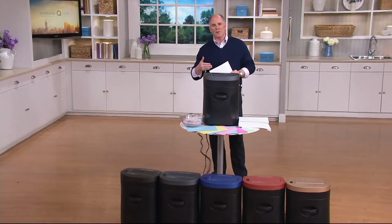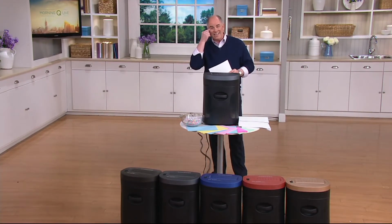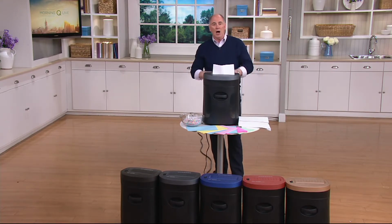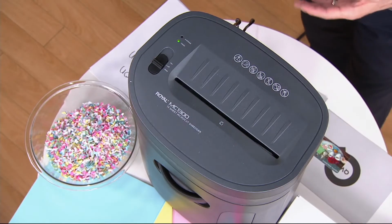Idea of getting a shredder for your home. And I'll tell you why. Identity theft is one of the fastest growing areas of concern for most people. A good shredder is your first line of defense.